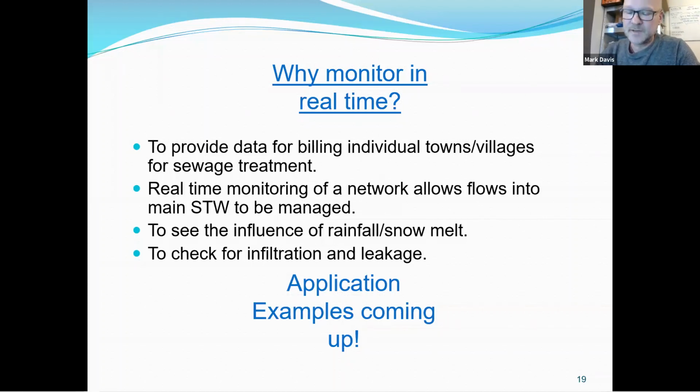So we can also monitor, control and measure a sewage treatment network. I'll show one of the examples where an operator can actually control the flows before they enter his treatment works and, if necessary, hold back flows, using the sewer network for retention. We can also see the effects of rainfall and snowmelt, and leakage and infiltration. Leakage and infiltration studies can be short-term using portable battery-powered equipment as well.